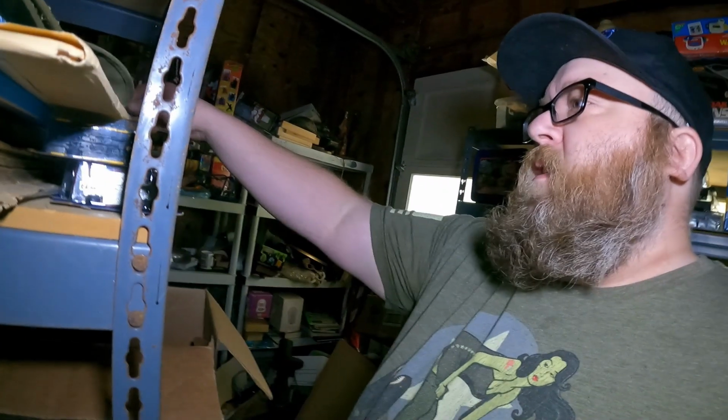I am almost out of those Hot Wheels. I bought 120 Hot Wheels, vintage, mostly 80s. There was 120, I believe. I've been making a killing off of them. So that was a great flea market find from a few weeks ago.